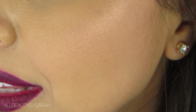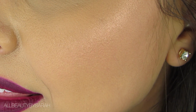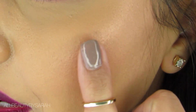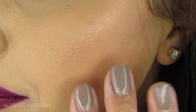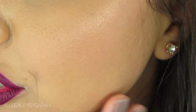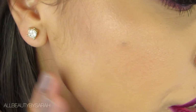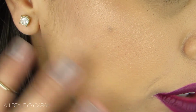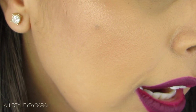Before I get into that though, I am going to zoom you all in so that you can get a look at what the foundation looks like on my face after 9 hours of wear. Okay, so nothing additional to report on this side. I do have highlight here, so what you're seeing here is highlighting powder. I don't believe that the foundation has gotten dewy on my cheek area. It hasn't gotten dewy on this side either, not that I can tell. Still pretty full coverage along the cheek area.